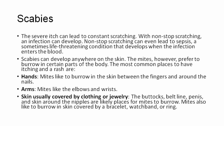Most common places are the hands. Mites like to burrow, especially in the webs. You want to look in the web parts of their fingers, and a lot of times you'll see the burrows from there. Arms, mites like the elbows and the wrists, and skin usually covered by jewelry or clothing. Buttocks, belt line, penis, skin around the nipples, it's pretty much everywhere, are likely places. Mites also like to burrow in skin covered by bracelets, watch bands or rings because it's dark and warm.